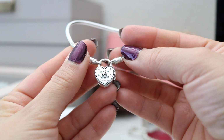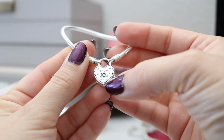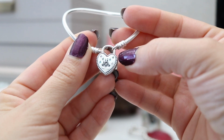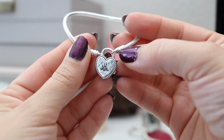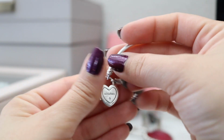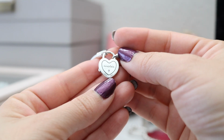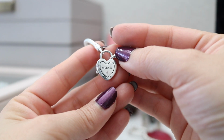So one side of this padlock has the Disney Parks castle. It says Disney Parks, and then you have different colors of CZs making up little stars. And then on the back, you just have Pandora written, then you have a CZ there, then you have, of course, the S925 ALE stamp as well.